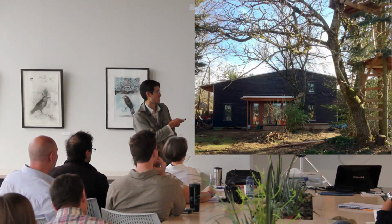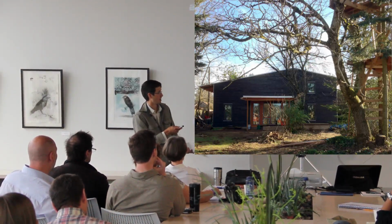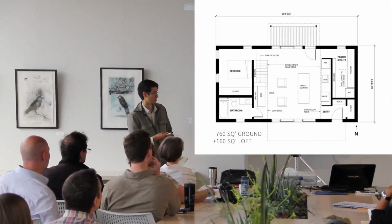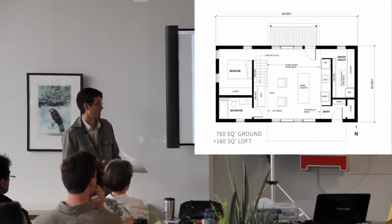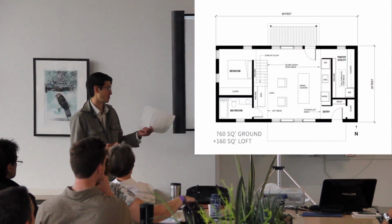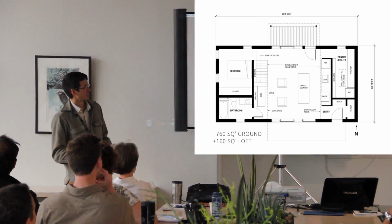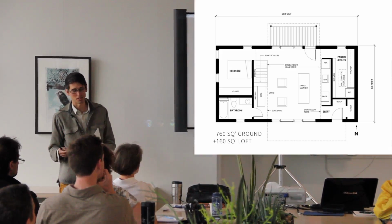This is a very dark picture. This is a house that's being built right now, and it has been a test case for some of the ideas we've been trying as far as small living. It's actually a house I'm building for my family, so I'm using them as guinea pigs. But these are all ideas that we have implemented in other ADUs and small house projects.